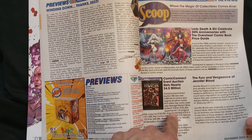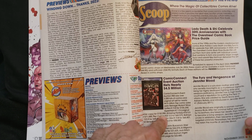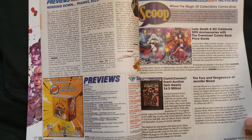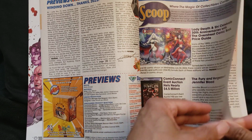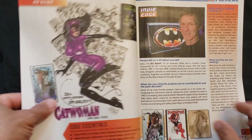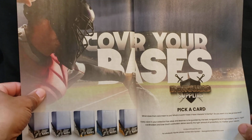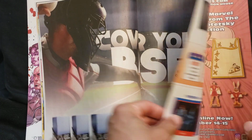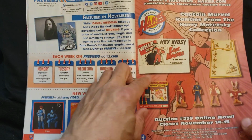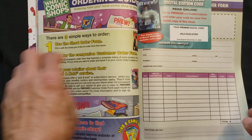Just the information. Superman #1 at 1.5, original owner copy, $432,250. Amazing Fantasy 15, 5.5 for $71,000. Okay. There's just a lot of information in these. That's cute. Let's see. Catwoman. Cover your bases. All this different stuff for protecting your comic books and everything. So Shazam, Captain Marvel. Okay, but like I said, I wish I'd have got this set.